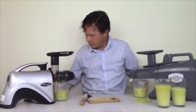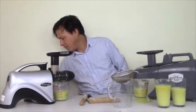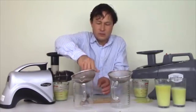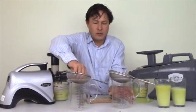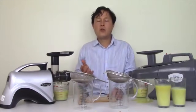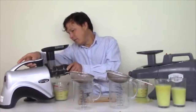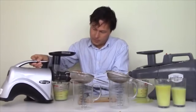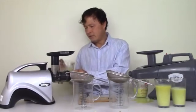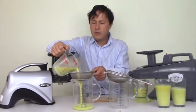Now, in order to check the yields, I'm going to use the exact same measuring cups that we used before and the same sieve to see how much pulp was put in the machine. Pulp can artificially inflate the yields when juicing. So I want you guys to be aware that some vertical juicers tend to put a lot of pulp in the juice, which then will create an artificially high yield. But if you take out the pulp, then you'll see it actually didn't make as much juice. On the horizontal machines, I actually like to tip them up a little bit just to get all the juice strips out.